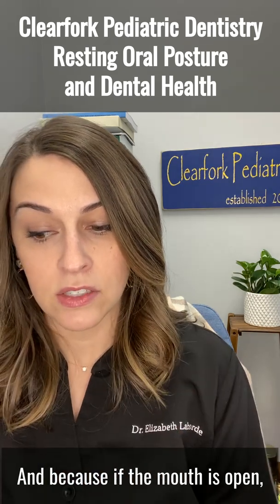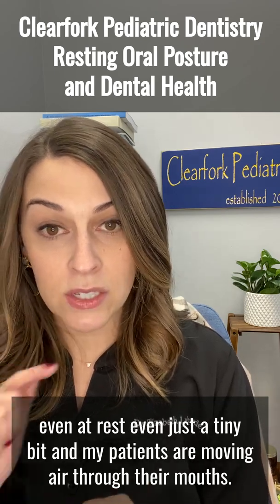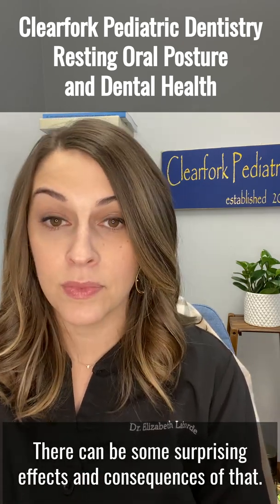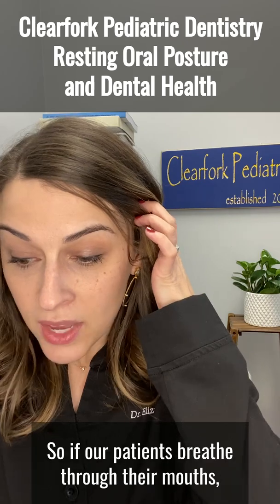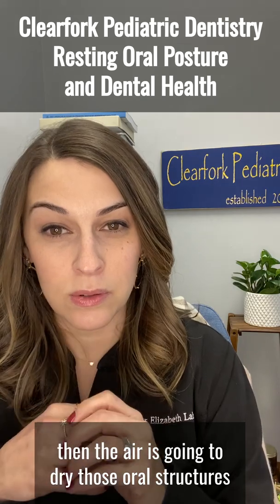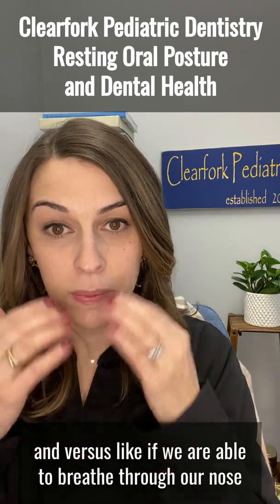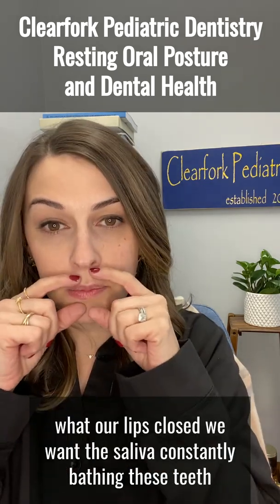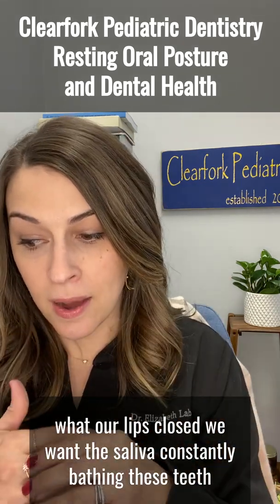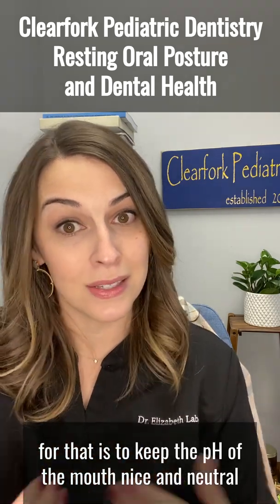Because if the mouth is open, even at rest, even just a tiny bit, and my patients are moving air through their mouth, there can be some surprising effects and consequences of that. If our patients breathe through their mouths, then the air is going to dry those oral structures, versus if we are able to breathe through our nose, because this air is humidified. We want our lips closed. We want the saliva constantly bathing these teeth. And one of the main reasons for that is to keep the pH of the mouth nice and neutral.